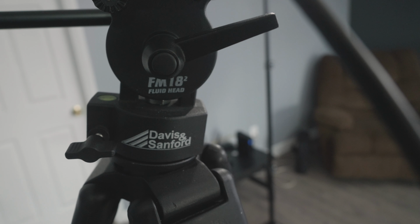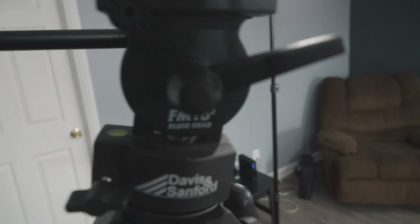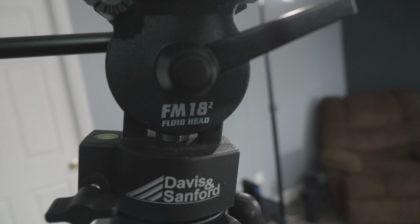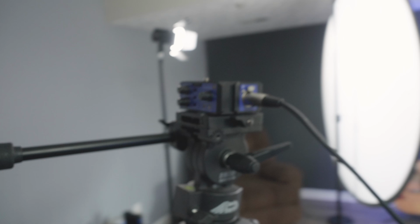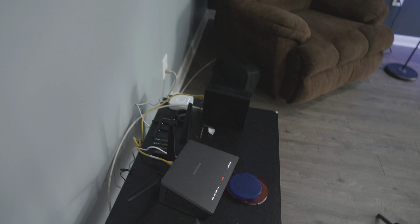All this is on top of my tripod. If I can remember the name, it's a Davison Stanford video tripod with the FM18 fluid head on top of it so I can get those nice fluid shots. Over here we have my router, as well as my charge station. All of my batteries are being charged over here.